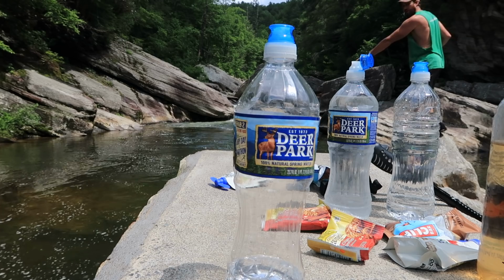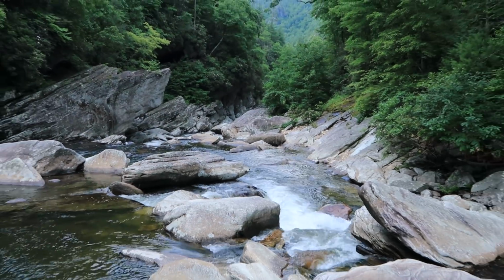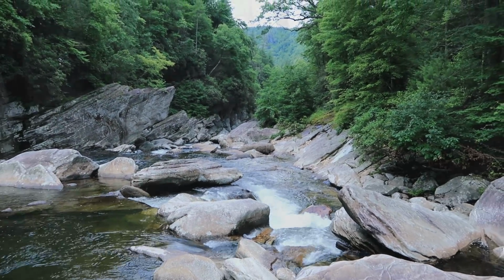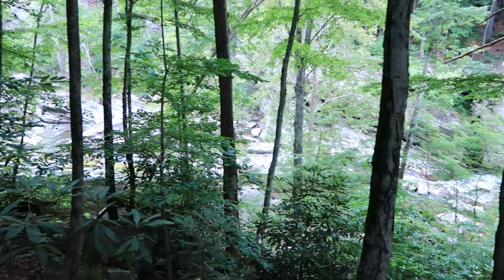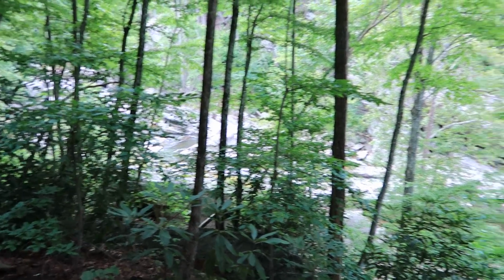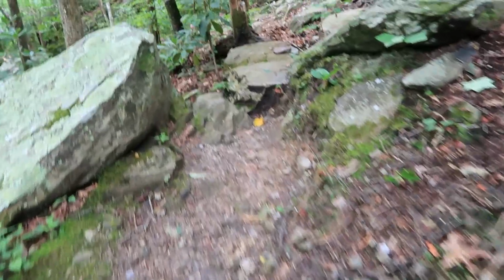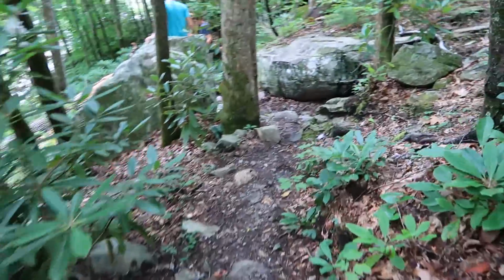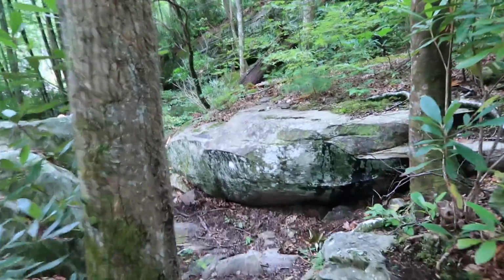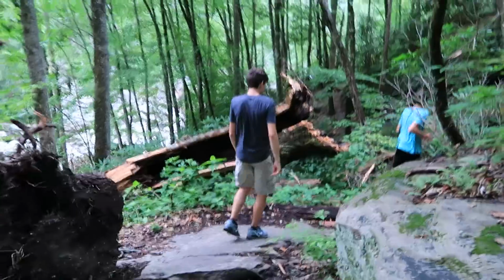Man, it's like a perfect jump right here. Beautiful scene. Love the sound of that Linville River down there. It's loud. A lot of rocks in this trail, but we're able to navigate it pretty quickly. These two mountain goats up here keeping the pace at 3 mph, I think.